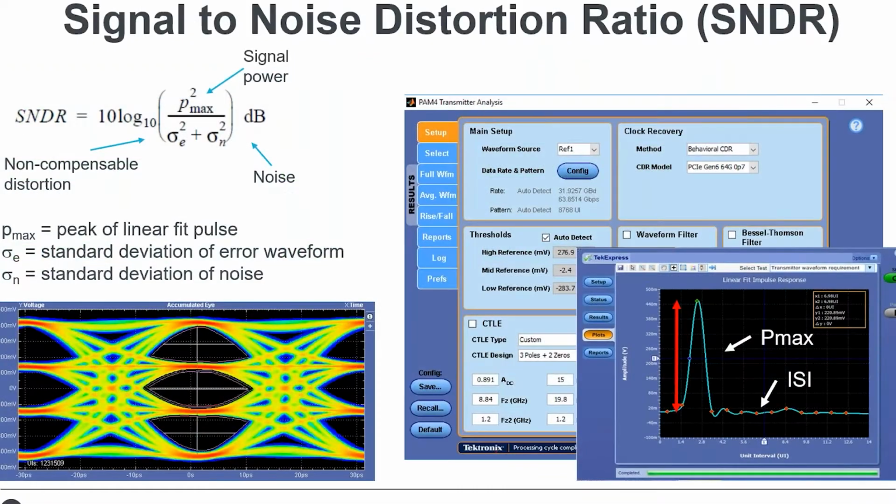So let's first take a look at the SNDR. We see that SNDR is defined in IEEE, but there's a slightly different definition in PCIe compared to the IEEE. And there's another term that's called SNR. It's quite similar to this, but there's one important term here that makes it different from the SNR. That's the sigma E here.